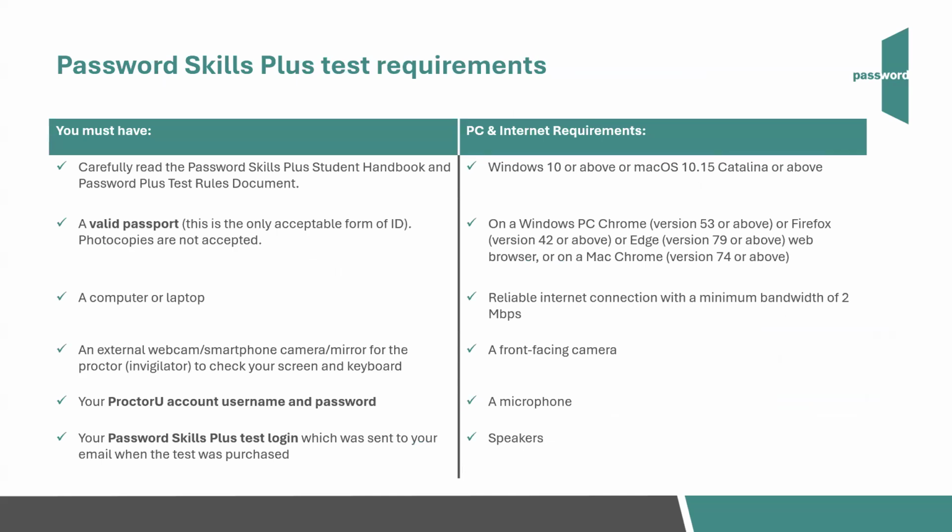In terms of the test requirements, the very minimum requirement is to have a computer or a MacBook, so the students can't take the test on a phone or a tablet. It's got to be a computer. A low-spec computer is fine. They need to have a valid passport, and they need to have a stable and reliable internet connection. The computer needs to have a front-facing camera, which could be external or built into their laptops. They also need to have a microphone and speakers because obviously they'll be speaking for the speaking test and they'll be listening to the audio clips for the listening test as well.